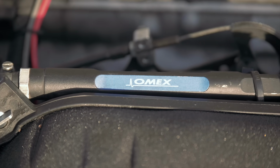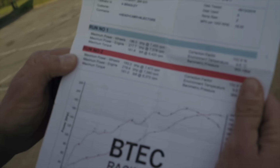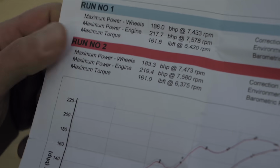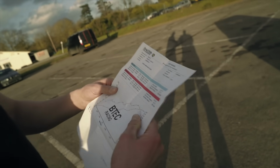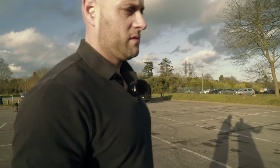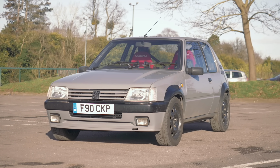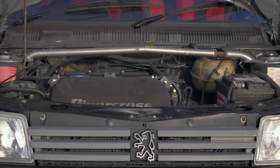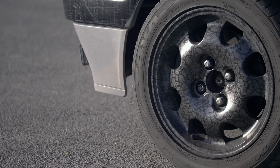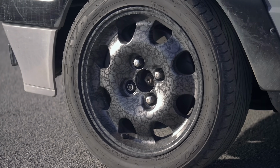Most people try and hide this. There we go, BTEC Racing. 219.4 bhp. See it there, guys? Obviously it doesn't sound like a stupid amount of power, but this is a very light car, isn't it? Yeah, 890 kilos, uprated cams in the engine, we've got an oil cooler, bigger radiator, GTI6 brake kit all round. They're bigger, the wheels just about get over the calipers.